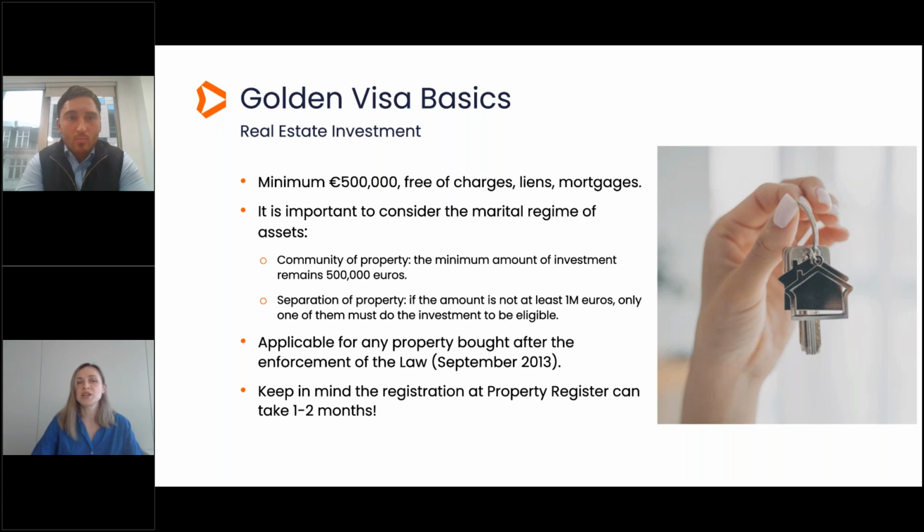The most popular investment way is real estate investment. It is necessary to invest 500,000 into the property without any mortgages, charges, or loans. It is also necessary to take into consideration the marital regime if there are other spouses investing. If, for example, there is the joint asset marital regime, a minimum of 500,000 euros is sufficient.